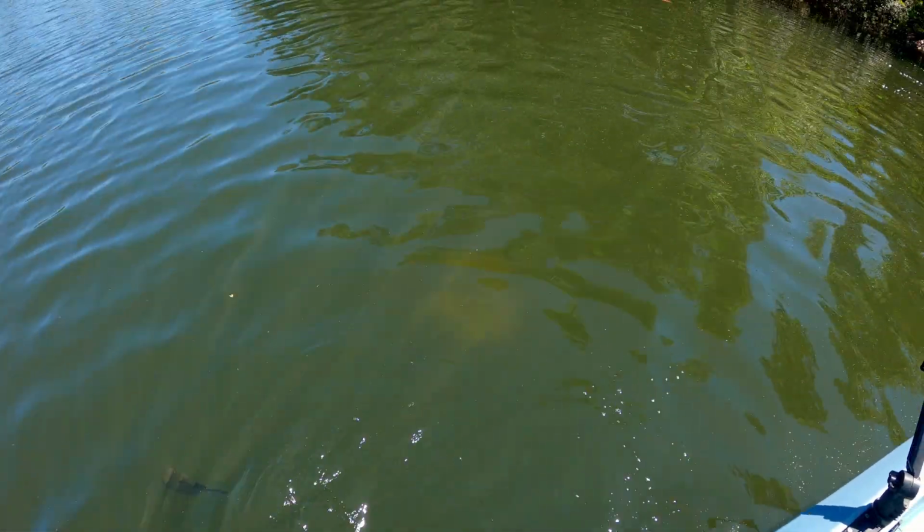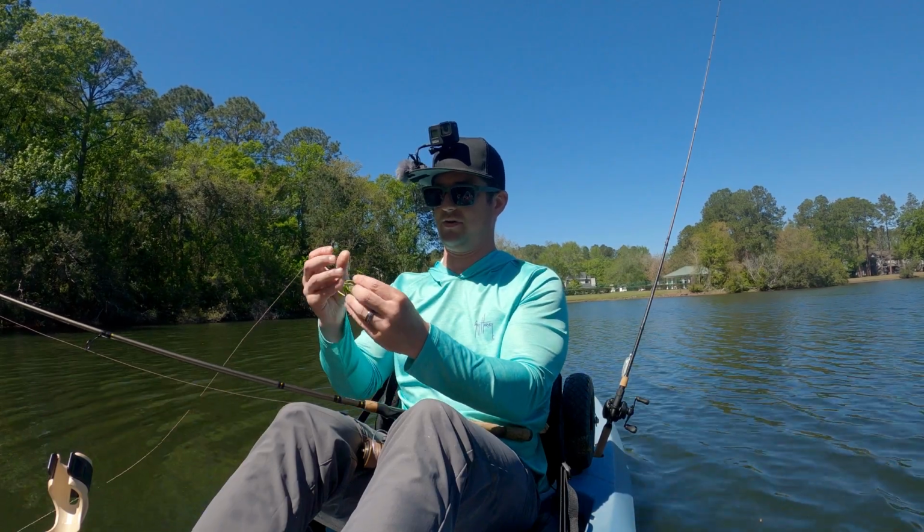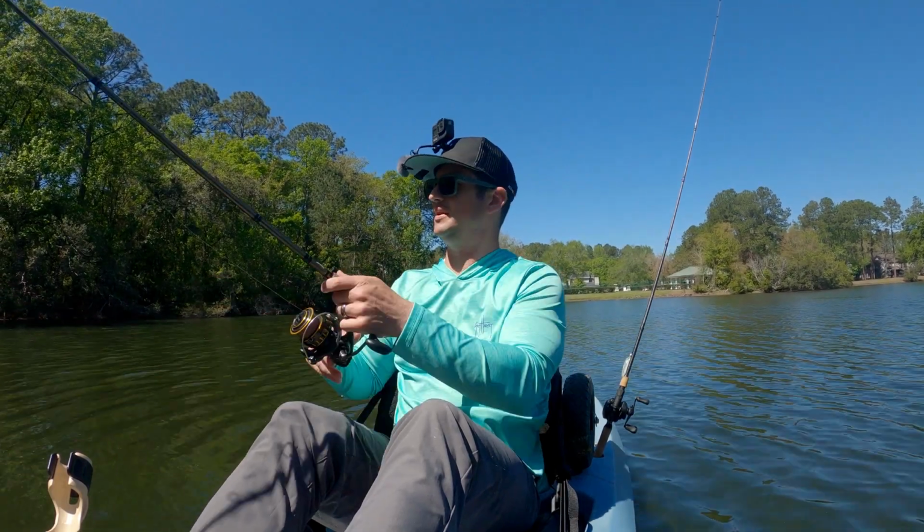Beautiful, beautiful, beautiful fish. Get your legs out of there, your legs don't go there. There we go. Bob's all ready to catch another fish.